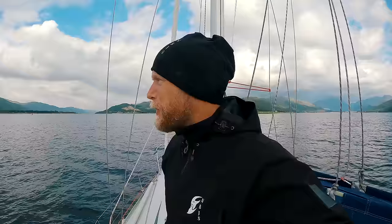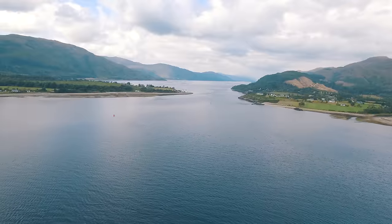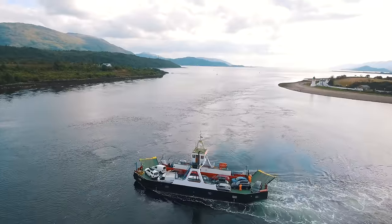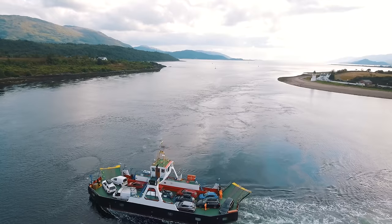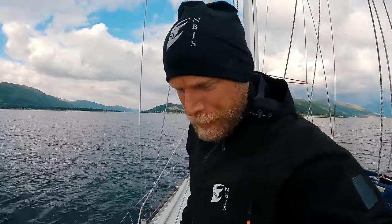Alright, so we are closing in on the second and last sound, and the currents are gonna come with us now, a couple of knots. So this is the narrowest sound on the trip, and the next is Fort William on the inside. So let's see how this goes.